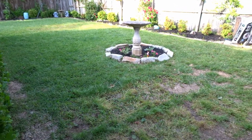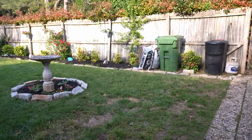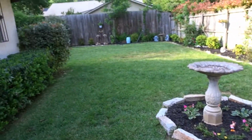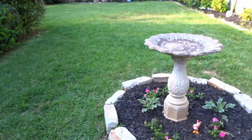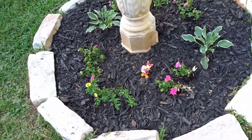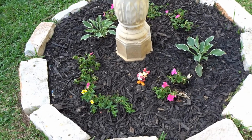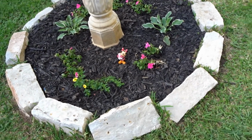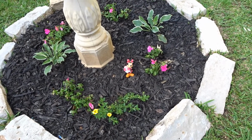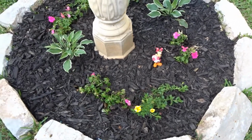All right, we got this all cleaned up back here to give you just a little bit of update. And okay, my little guacamole hostas. I was going to wait a couple weeks, but I decided not to. They were just taking a beating, so I replanted them and I put in these Proven Winners lemon slice flowers, and I just love them, and they're gonna do great here.